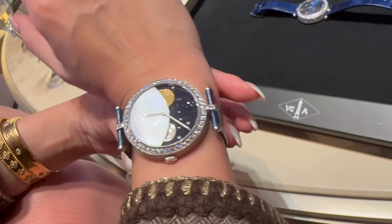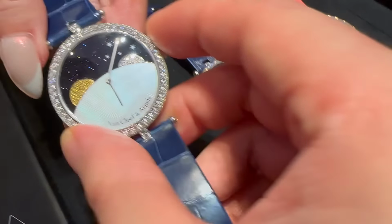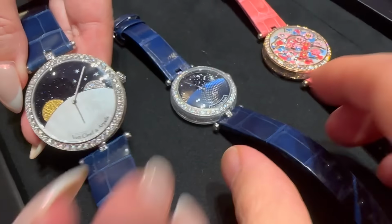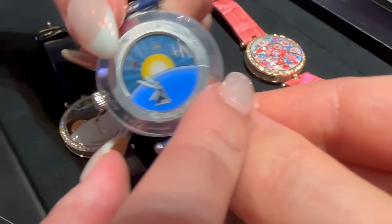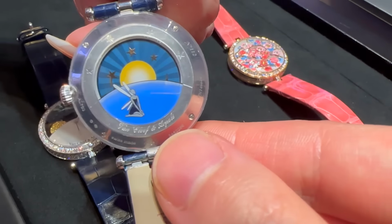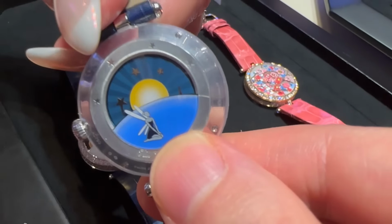Which one do you like more, Hubs? I think I like the original one better. I like the mother of pearl. The mother of pearl? Yeah, in that white color. But they're both beautiful. But this one's got the exhibition case back. Oh, yes. But the original one doesn't. You can see the rotor there, with the stars on it. That's right.